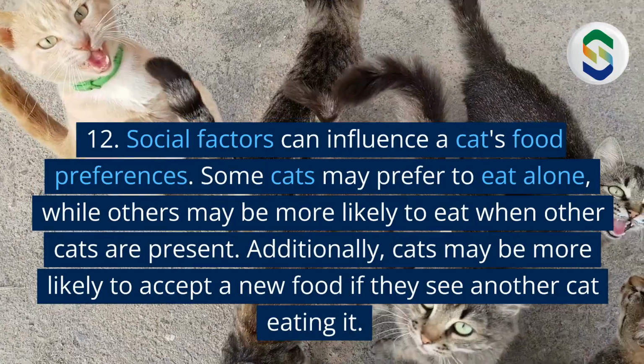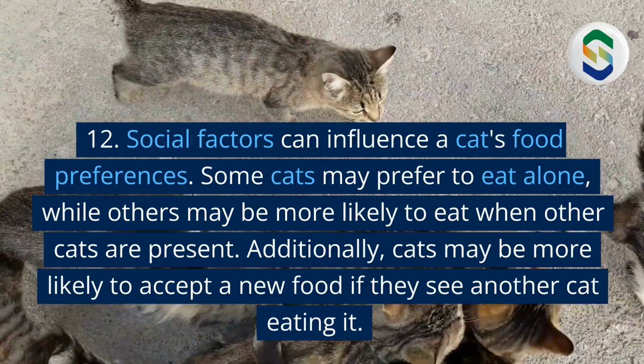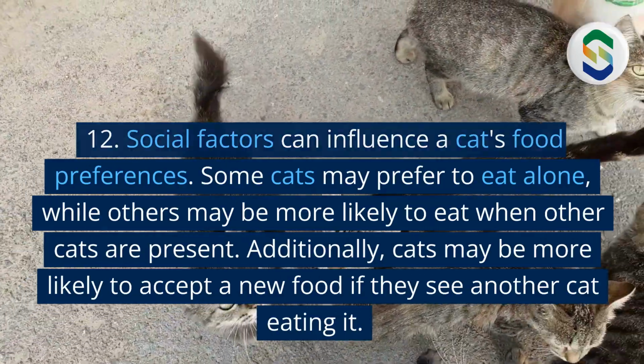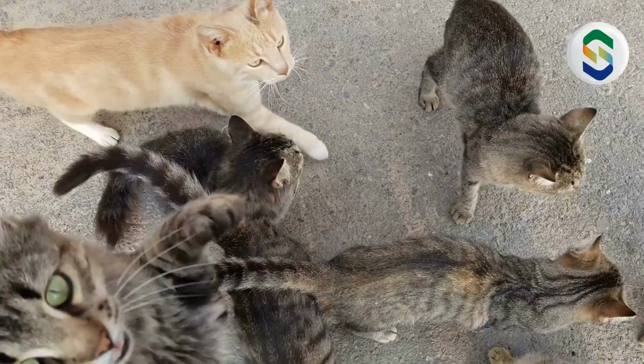12. Social factors can influence a cat's food preferences. Some cats may prefer to eat alone, while others may be more likely to eat when other cats are present. Additionally, cats may be more likely to accept a new food if they see another cat eating it.